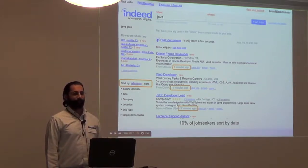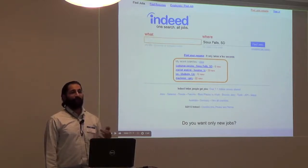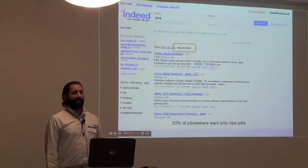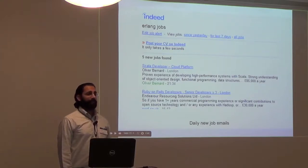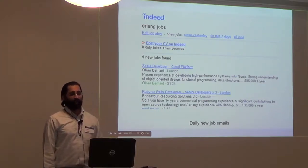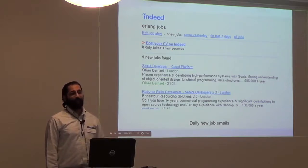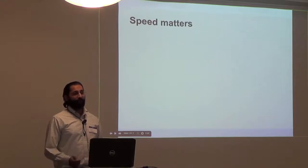speed department. On our home page, we show links to search results pages where you can limit the results by their age, only showing the newest jobs that we have. 20% of our users choose to use that functionality. Finally, millions of job seekers have signed up to receive daily emails containing only the newest jobs. We have as many people reading these emails as we have visiting our website. In short, fast is critical to us.